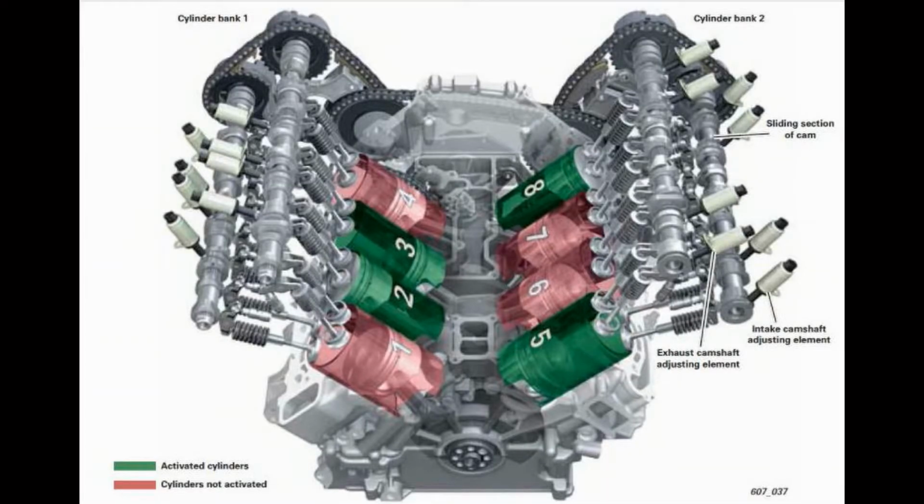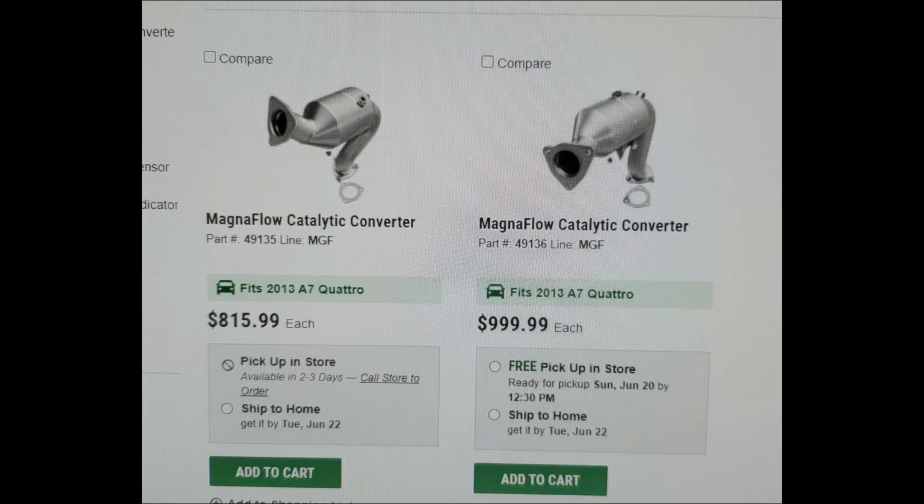So then, at some point I decided to crank the car up, and you can hear the noise that you hear in this video, and it was primarily coming from the passenger side. So it was telling me something's broken on the passenger side, an exhaust leak. That being said, I got on the internet and started looking for catalytic converters, just thinking that's probably what it is, like a blown cat or something like that.